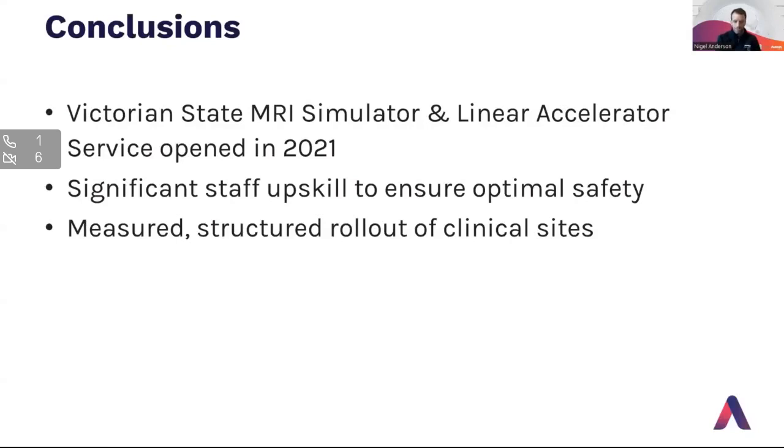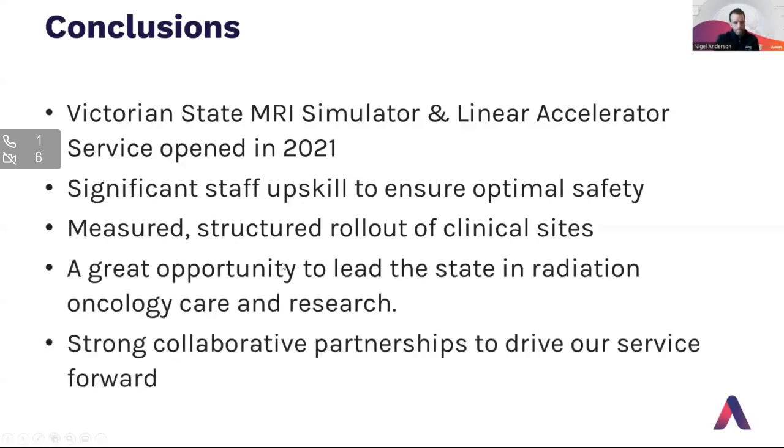We really have to follow a really measured, structured rollout of clinical sites as well. We didn't just go in and start referring patients without doing a lot of the development and background work which is required to implement this safely. So we've been really measured in how we've rolled out our clinical sites over the last 12 months to ensure it's really safe and that when we're ready to go, we're ready to go and patients are seeing the very best of the technology.